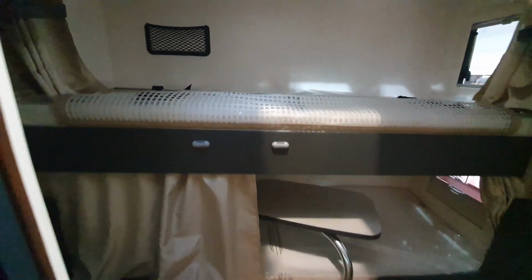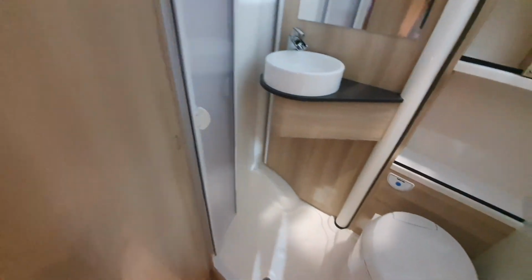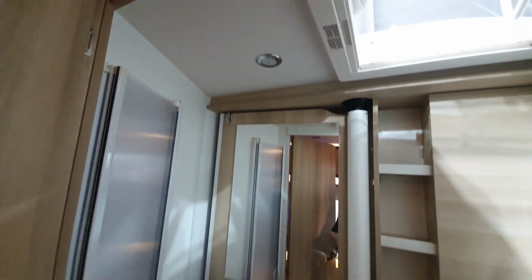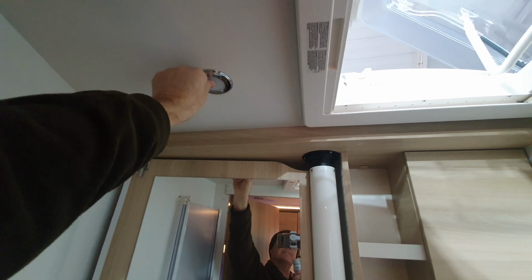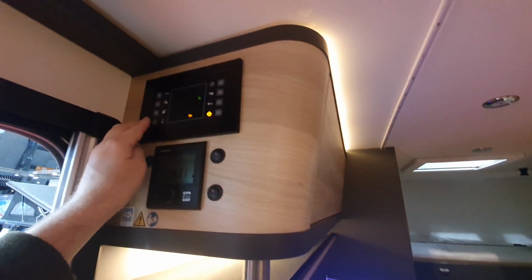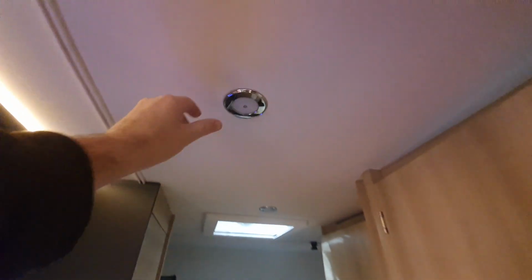So you've got 2 bunk beds here, and there's a table for the children. There's only 1 wardrobe in this one, and toilet and shower is in 1 location. These lights going like this. It's supposed to go on like this. Maybe I've failed to turn them on. Oh, I see. I thought, there you go. Now if I press them, it'll go on.